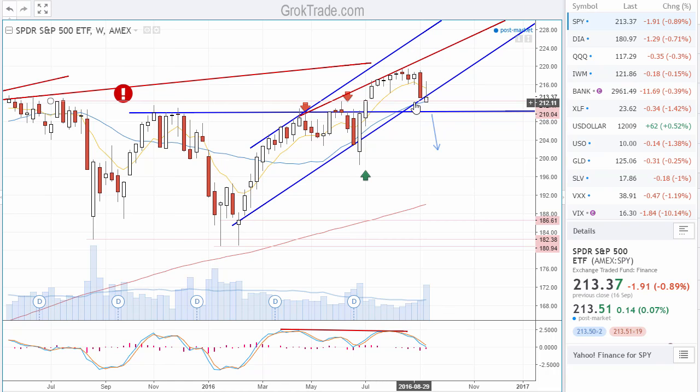We have the rising 20-week moving average acting as support. I expect this to drop lower. We could be in for a very bearish week going into next week.